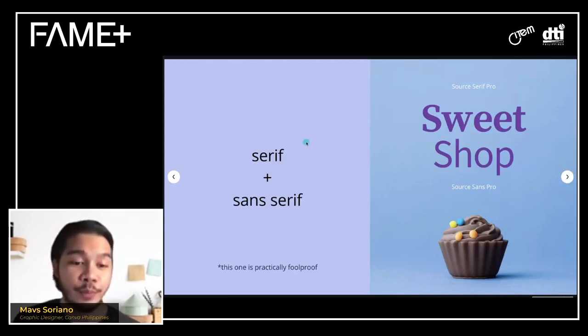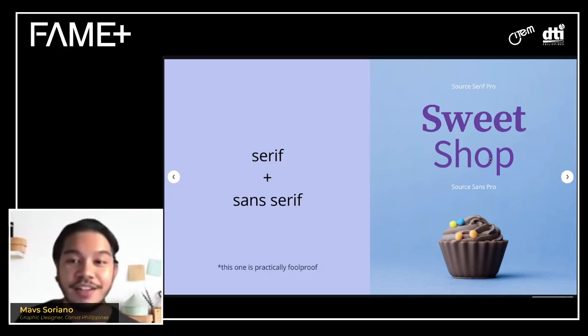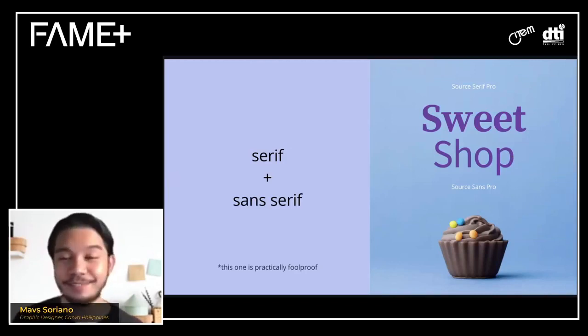Another foolproof pairing, actually this is the foolproof one, is using serif and sans serif. So here we go. We have Source Serif Pro, with the little flags on the text here, and Source Sans Pro, which is the unflagged one, the absence of the flag, the simpler one. And together they look super cute. It draws my attention when I see it.